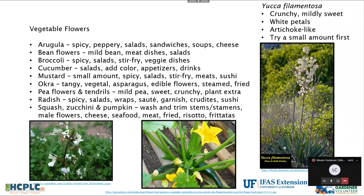Most vegetable flowers are also edible. So for example, arugula, you could let that go to flower and it's going to be spicy and peppery. Broccoli flowers, mustard flowers, you could eat okra flowers, radishes. Those are just some of the examples. The caveat is don't eat some of the ornamental things like an ornamental sweet pea. That's actually toxic. So that's why your plant ID will be very important. But again, most flowers of vegetables are safe to eat.